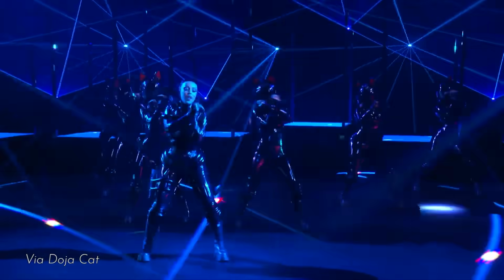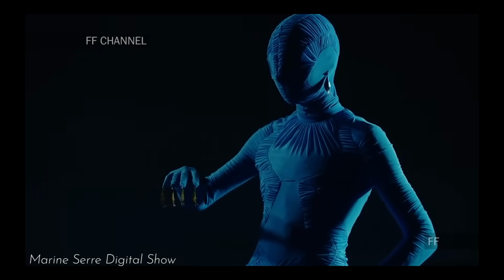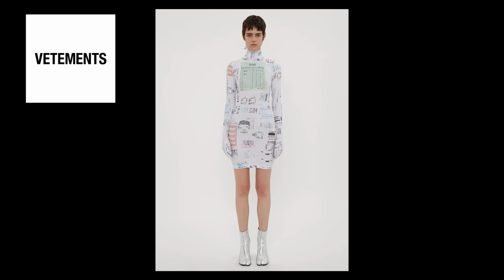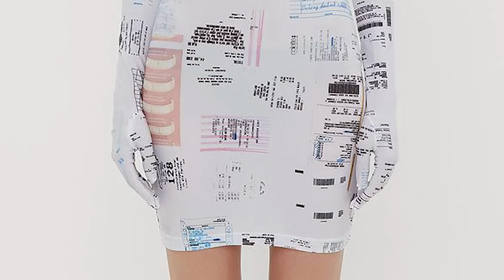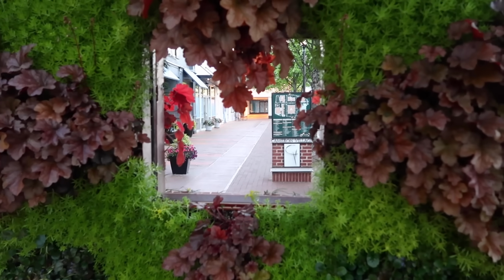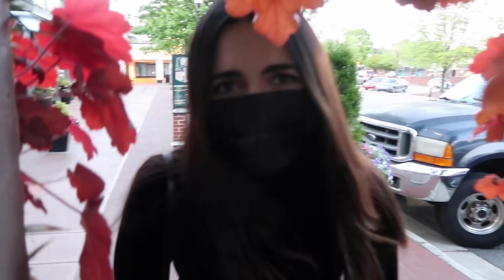So I'm thinking that this kinky, futuristic, athletic morph suit concept that Vêtements is drawing upon for their glove dress trend could also be where the Balenciaga toe shoe is coming from. That was hard. That was pretty impressive flexibility.